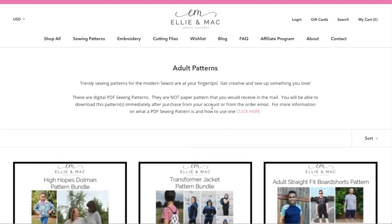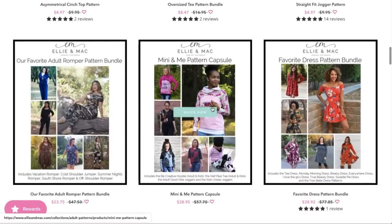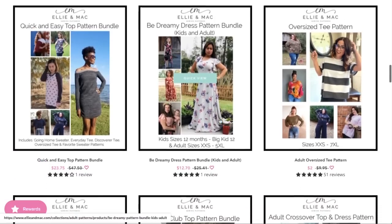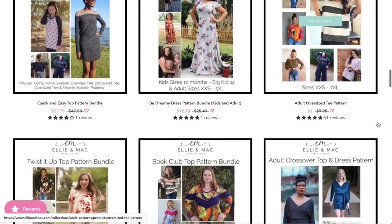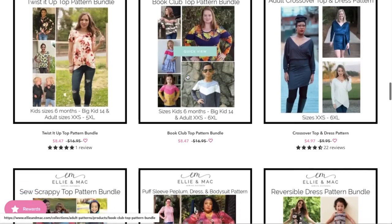Is that going to be confusing? Maybe we should go through them individually. Yeah, let's ignore the bundle for now. We'll come across them here shortly and go through them that way. So we're going to forego all of the bundles and capsules. Here's an oversized tee. You guys can go check that out. Twist up top pattern bundle. More bundles. Adult crossover top and dress pattern.